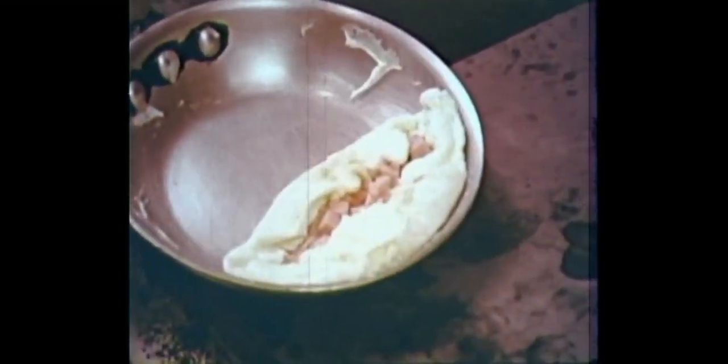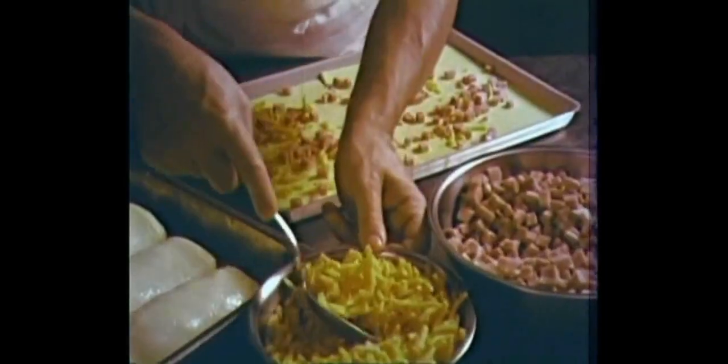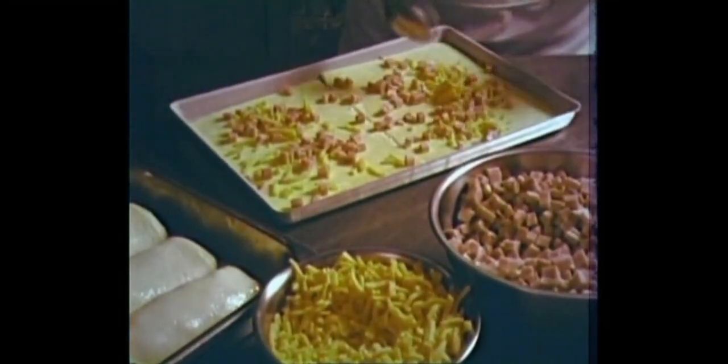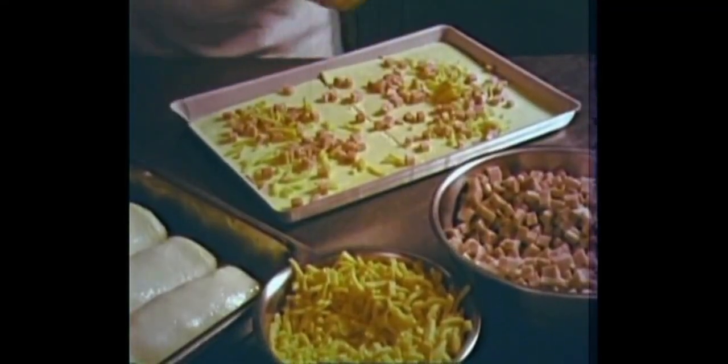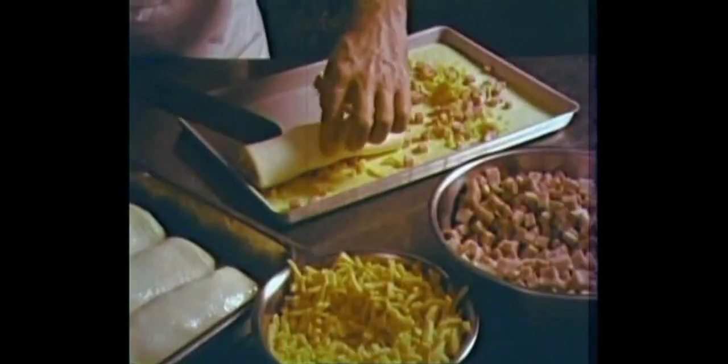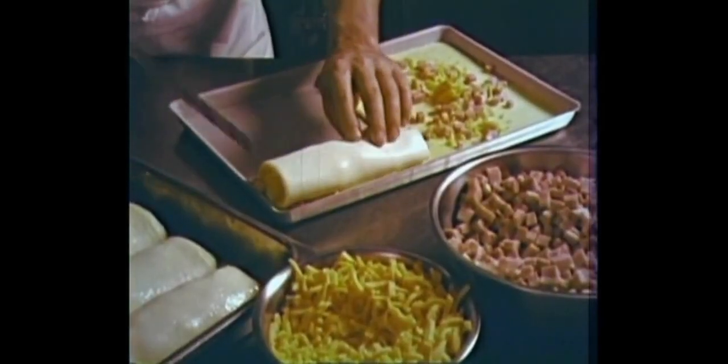Next, you roll the omelet over as Bill is doing. Or you just simply fold it. And it's ready to serve. Some cooks prefer to prepare large omelets in a baking pan in an oven. When the mixture is set, fill the omelet with cheese, mushrooms, Spanish sauce, ham, or even leftovers. Roll or fold, and then slice into portions and serve.